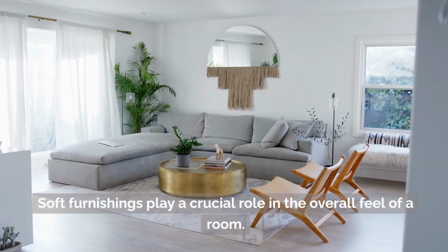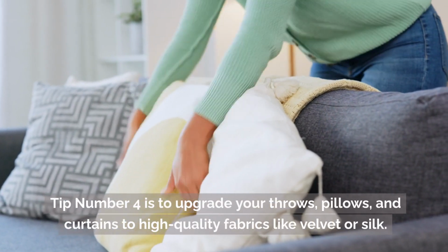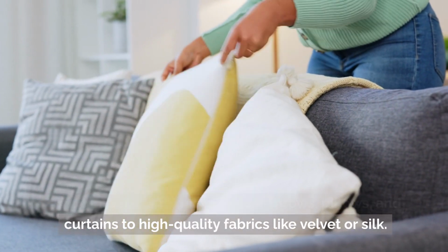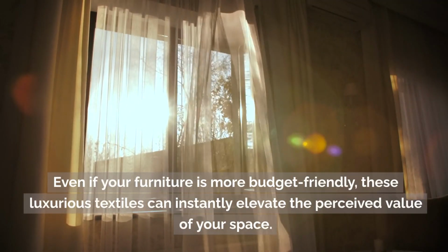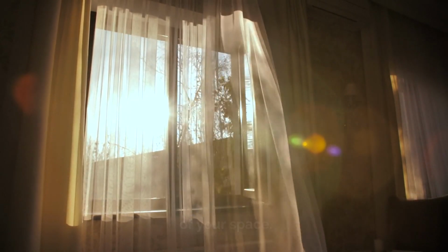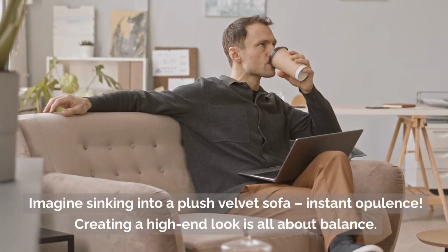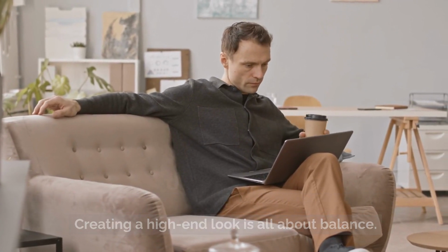Soft furnishings play a crucial role in the overall feel of a room. Tip number 4 is to upgrade your throws, pillows, and curtains to high-quality fabrics like velvet or silk. Even if your furniture is more budget-friendly, these luxurious textiles can instantly elevate the perceived value of your space. Imagine sinking into a plush velvet sofa. Instant opulence.